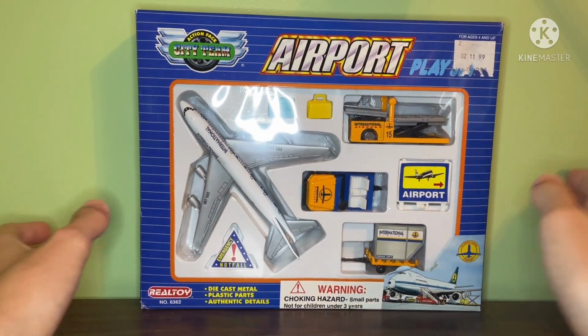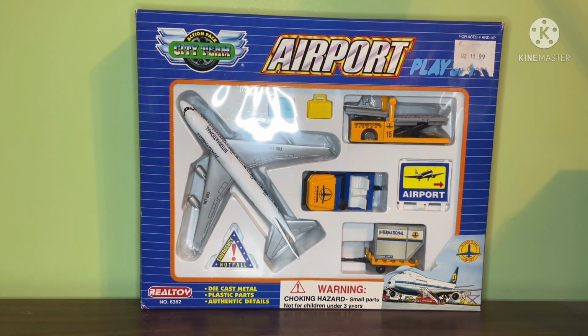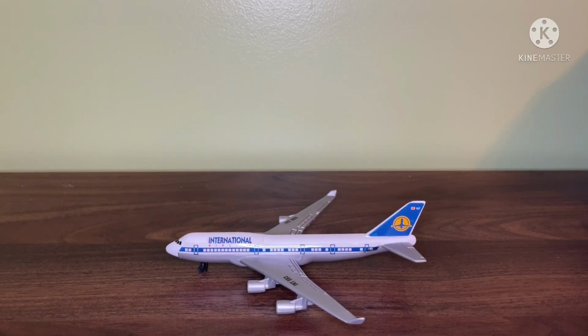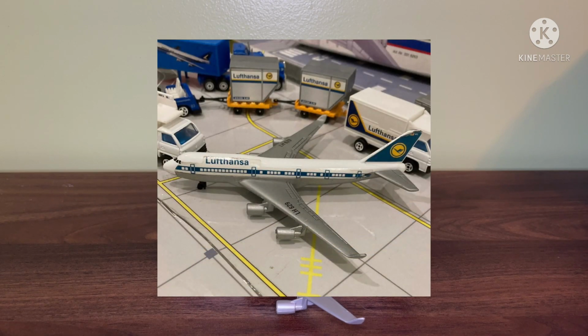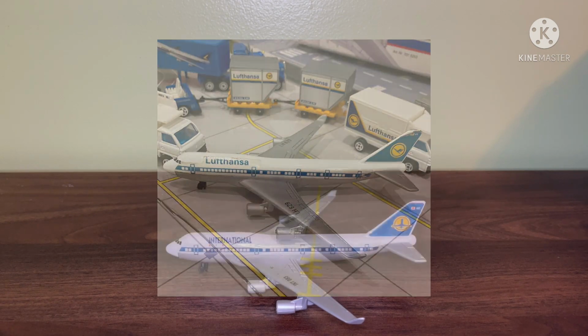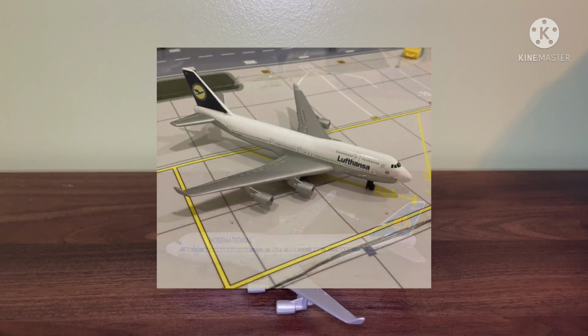Now I'm going to pause the video real quick and take out the plane. Here is the International 747. As you can see, it has a really nice retro livery, and it actually looks very similar to the old livery of the Lufthansa 747. As a matter of fact, there actually was a Lufthansa 747 made, with an old livery and a newer livery.